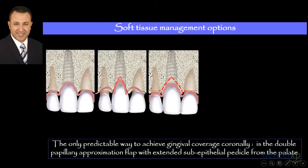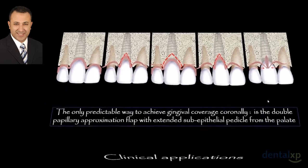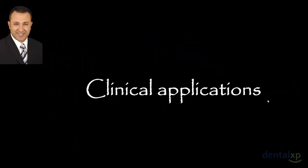The only thing that I highly recommend, and I use it on a constant basis as a standard protocol for the treatment of gingival recession, is the double papillary approximation flap, as you can see here. This is the diagram that's showing this procedure. I'll share it with you in a while. And now let's get to clinical applications.